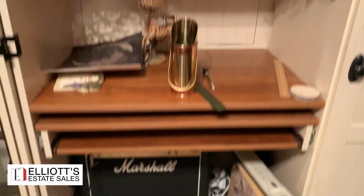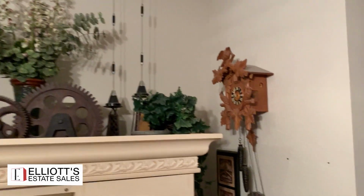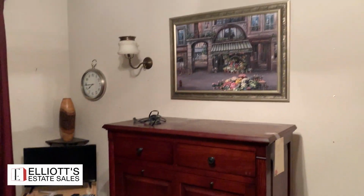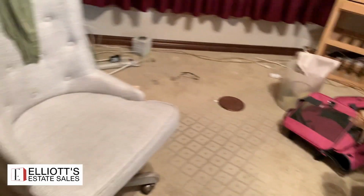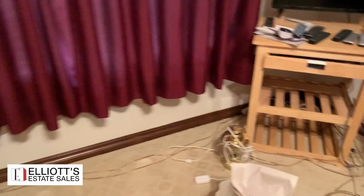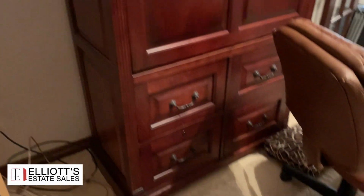Again, everything you see here is now property of Elliott's Estate Sales. If you see something that you want to purchase here, just let me know. Send me a message if you'd like. I have not started pricing yet, folks. I've got to move all this stuff to my warehouse, and I've also got to start getting it priced. So I've got a lot to do in the next couple of days, so just bear with me. If you see something in here that you just love and can't live without, just let me know. I will try to get you taken care of.